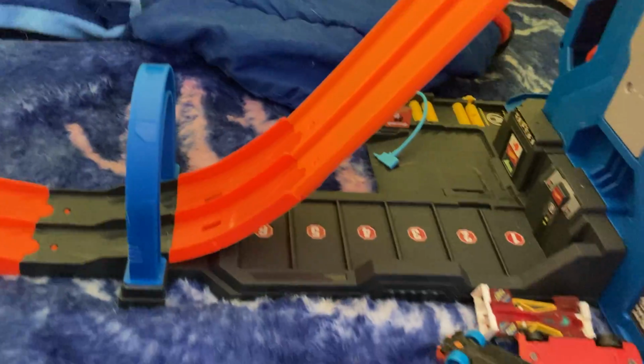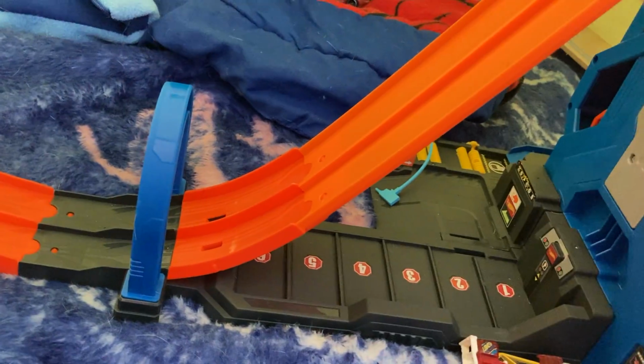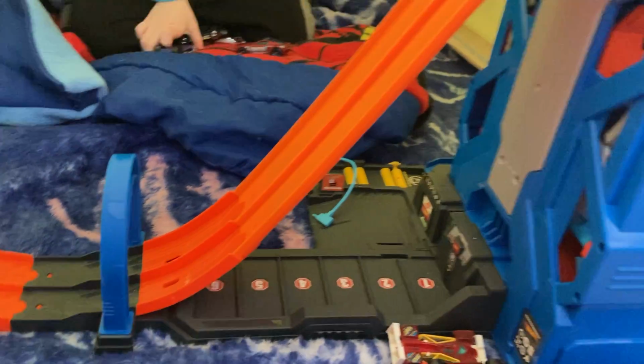Where's our white Tesla car, like Daddy's? Oh, it's right there. Oh, no, this one's a Model X. We don't have a Model X. Nah. We got a 3. Yeah, Model 3. Model 1. It's a home.